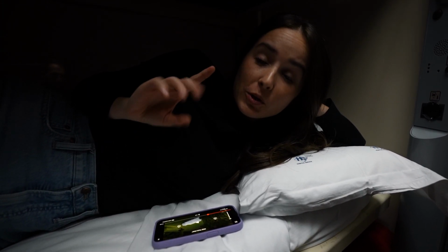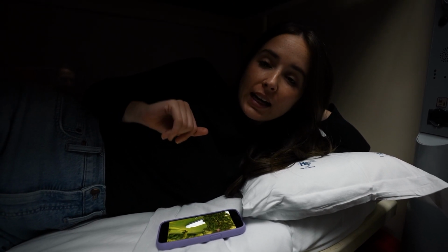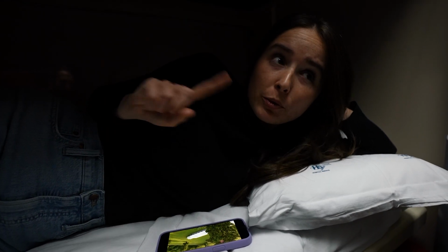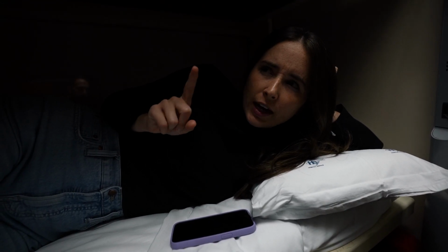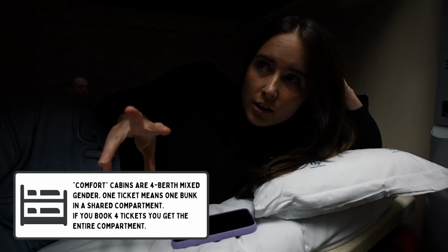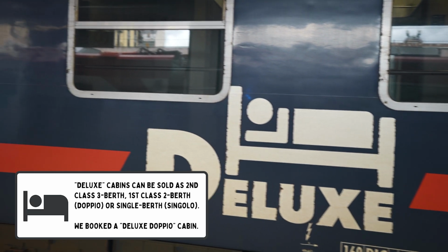Anyway, before we get all ready for bed and everything, we just want to let you know a few little critical details about this train. Our tickets are in a deluxe double cabin. For 2 people total, it was €140. I will say on the outside of this train car, it said Excelsior, which is interesting because some of the cars said Comfort, some of the cars said Deluxe, and then the car that we're in said Excelsior.